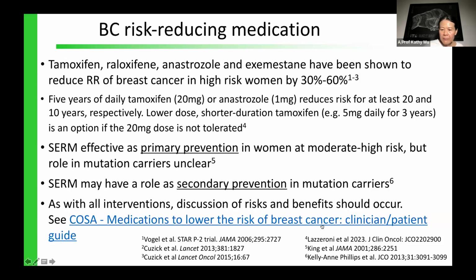However, there's a paper published a few years ago that showed benefit in reducing contralateral breast cancer risk for mutation carriers, and therefore some may have a role as secondary prevention in mutation carriers. But their role in primary prevention in mutation carriers is still unclear. And to bring to your attention, COSA has published a couple of guides on medications to lower breast cancer risk, one for clinicians and one for patients as well.